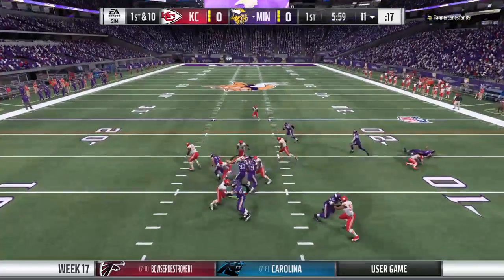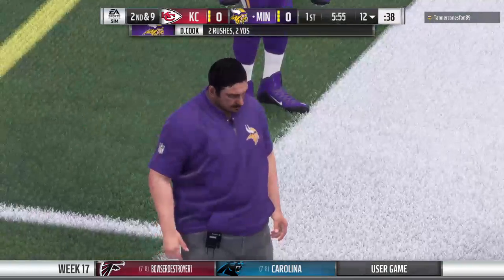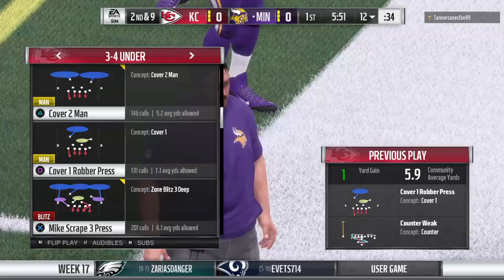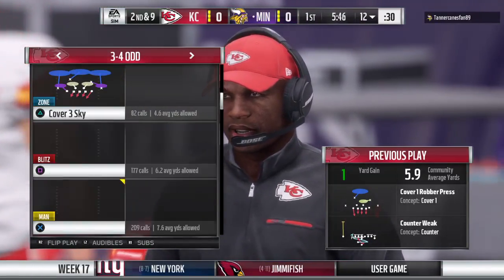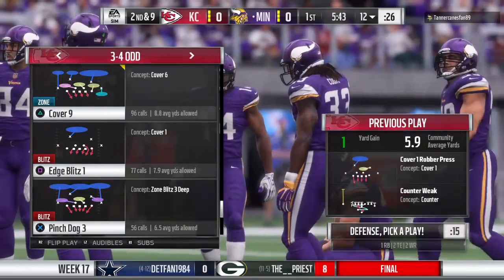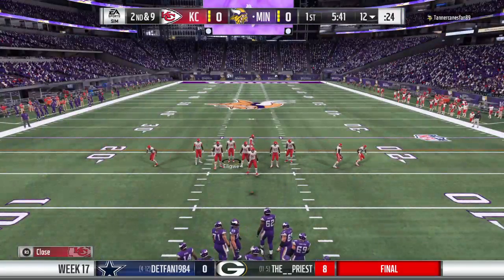They start the drive with Cook. And not much here as he'll get it to the 11, maybe the 12-yard line. Credit him with a 1-yard gain there to make it 2nd and 9. Nice job by that defensive front there to hold him to a short gain on 1st down. Well played, I must say. Yeah, only getting 1 yard. There was no room to run. And ready now for 2nd and 9.